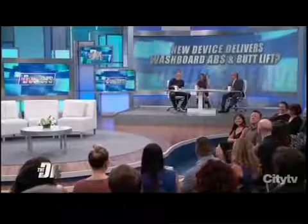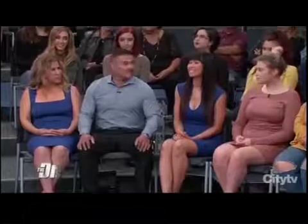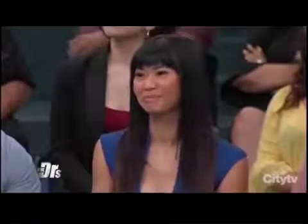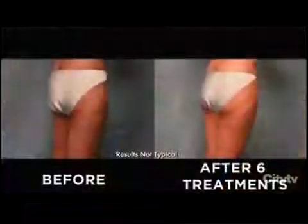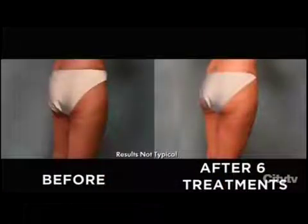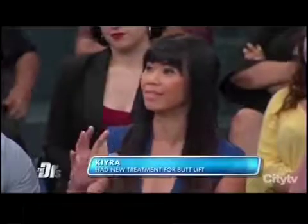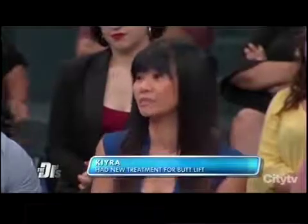Let's move on to Kira, because you were more interested in a butt lift type of look. All right, you said you had a flat booty before. Let's look at your before and afters. And I want to ask you, because obviously this is a very different area of the body, how did you feel about the results? This actually lifted my butt, and I can see the difference.